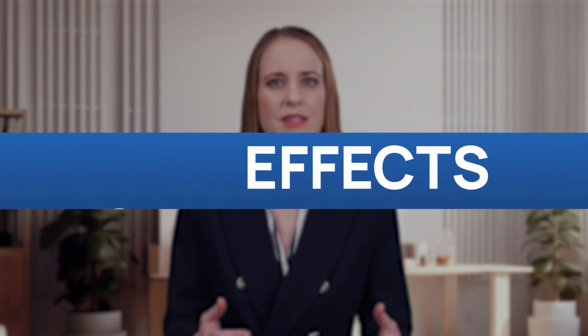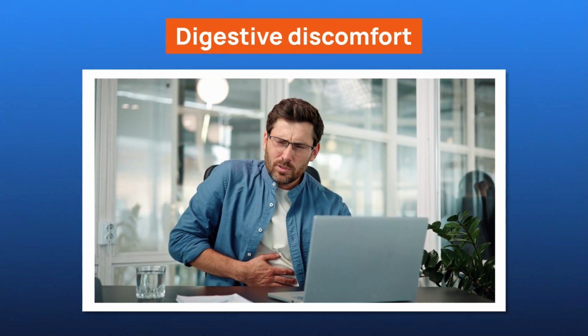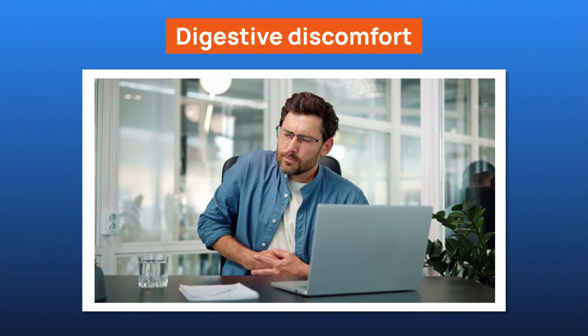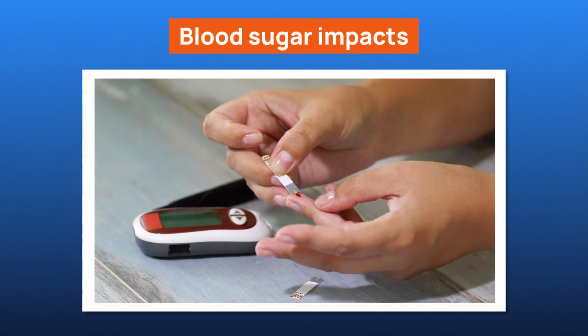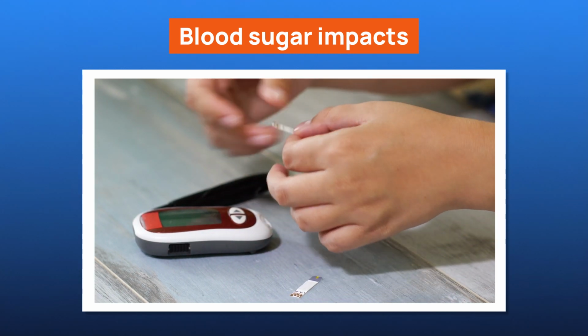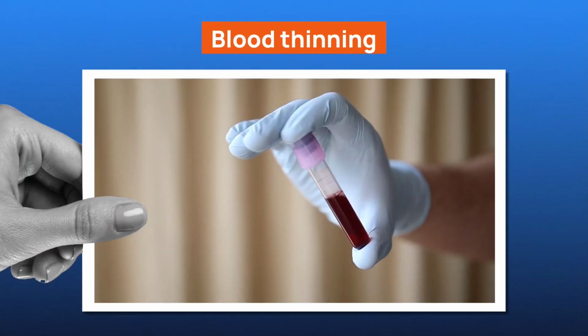Chaga is generally considered safe for most people when consumed in moderation. However, as with any supplement, there are potential side effects and interactions to be aware of. First, digestive discomfort. Some individuals may experience digestive issues such as bloating or discomfort, particularly when consuming large amounts. Second, blood sugar impacts. Chaga may lower blood sugar levels, posing a risk for individuals with diabetes or those on blood sugar lowering medication. Third, blood thinning.